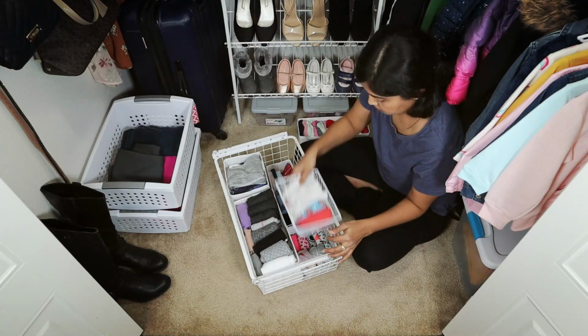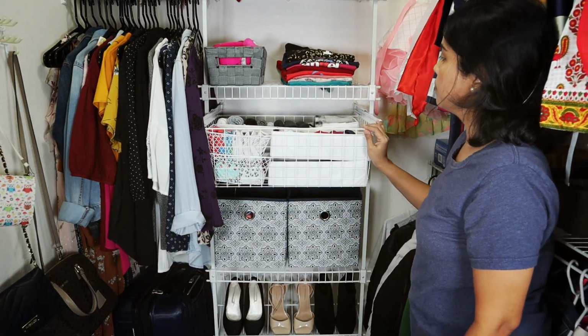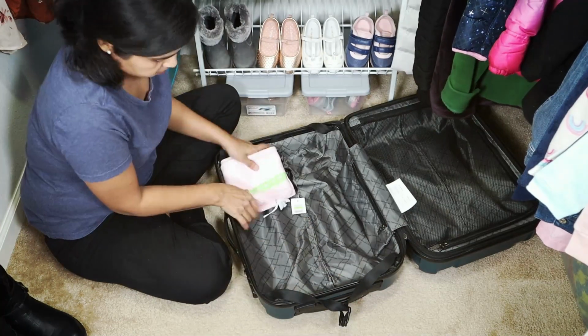I have used drawer dividers to store small items like socks, innerwear and lingerie, and I have put one on the top of another due to space crunch. Still, it looks neat and is convenient to use.